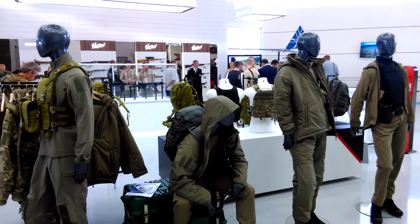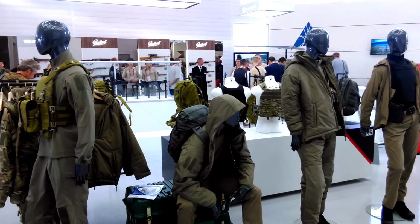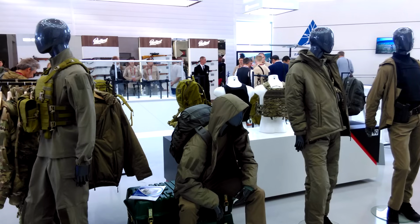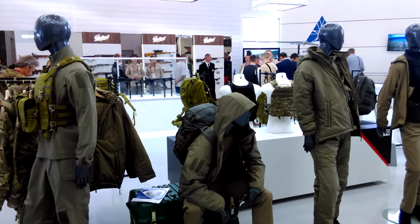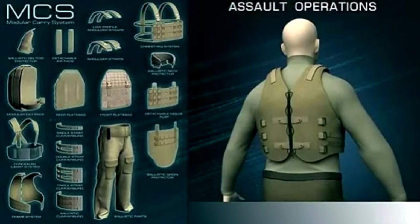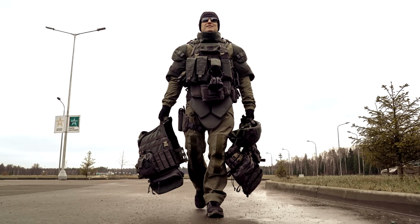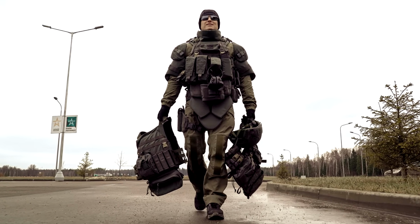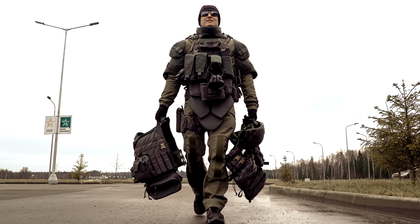And let's begin. The development of this system began in 2018, when Group 99 became a part of the Kalashnikov concern. One of the key projects of that time was the Modular Carry System, MCS, or in Russian MRS, a concept first introduced in 2016. The final version, which remains in production today, was officially presented in 2020. Based on it, several systems were developed.